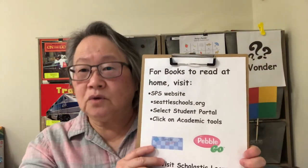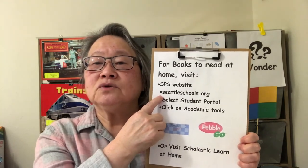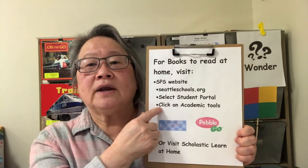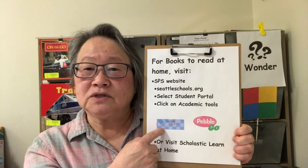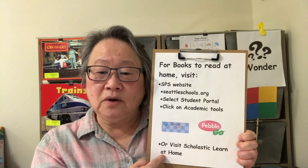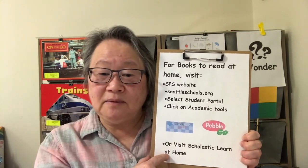Now, if you do not have a nonfiction book at your house, you can always go to the Seattle Public Schools website. You could go to seattleschools.org, select the student portal, and click on academic tools. You might get a book from the Tumble Books Library or Pebble Go. You can also visit Scholastic Learn at Home for any nonfiction books that you can use for this assignment.